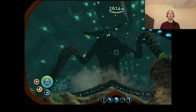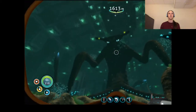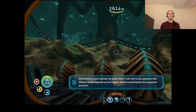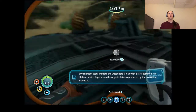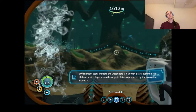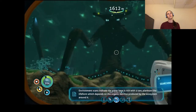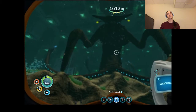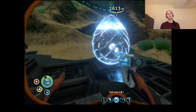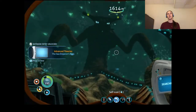Hi there. What's up? How's it going? Environment scans indicate the water here is rich with a rare plankton-like life form, which depends on the organic detritus produced by the ecosystem around it. Interesting. So what happens if I scan this stuff? So that's the Sea Emperor. It's not just a sea dragon. This is a Sea Emperor.